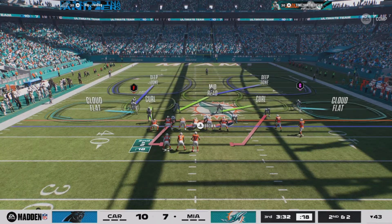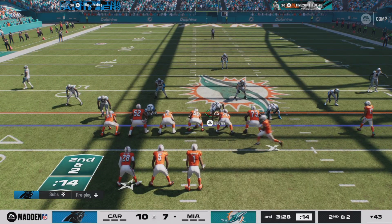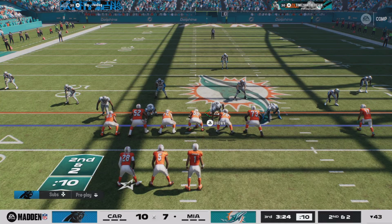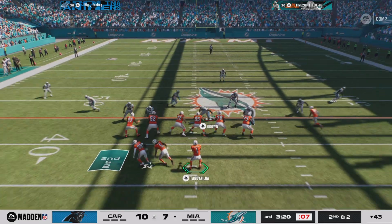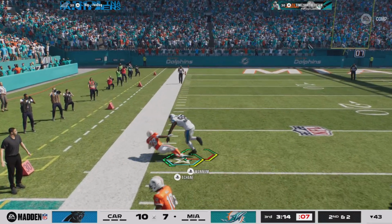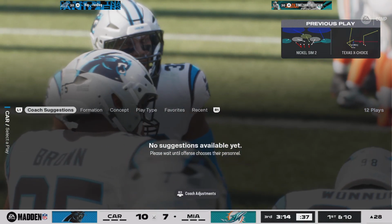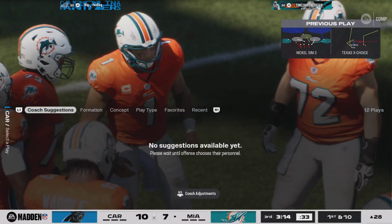From the 43, here's second and a couple. In motion, Hill. Solo left. Going to the air, Tagovailoa. Throw caught by Achane. And he is out of bounds, but not before he's inside the 30. The catch and run pays off for 29 yards.